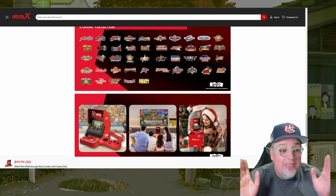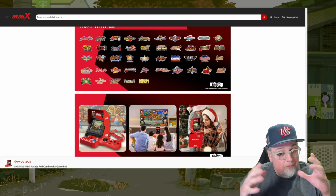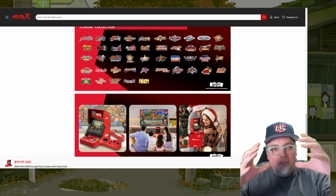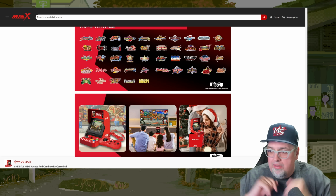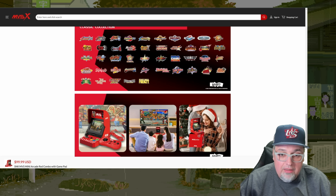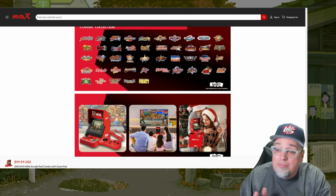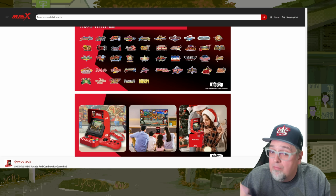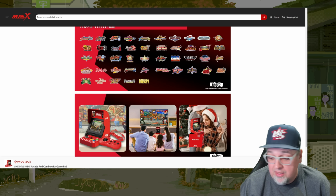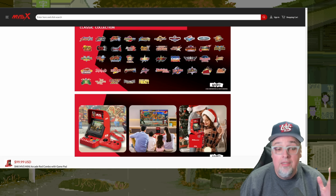What I wanted, and I know plenty of people have said this as well, an AES mini. Forget the screen and all that crap. Just make an AES mini, a home console, no screen, plug it into your TV and have a decent game list on there. Maybe throw some CD games on there. It wouldn't be a Neo Geo CD, but hey, why not? Konami did that with the PC Engine Mini, Turbo Graphics Mini, threw some CD games on there. That's what they could have done.